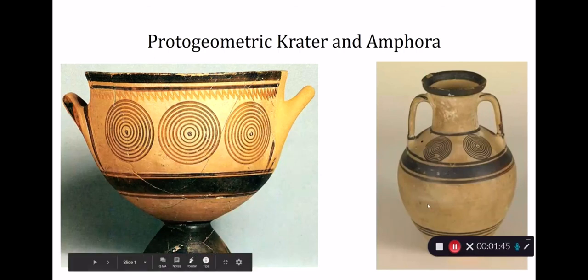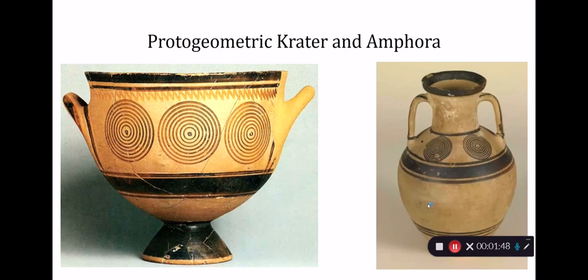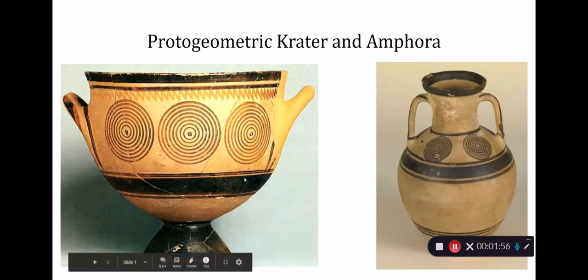So yeah, protogeometric is very simple geometric designs, largely just lines and circles, and kind of sparsely decorated. Oh, and not a lot of colors. We really just see this kind of black / dull brown color show up on protogeometric pottery.